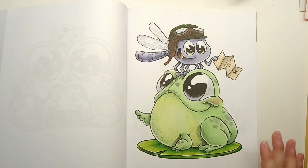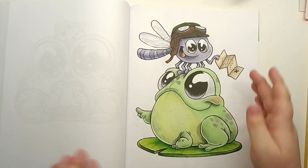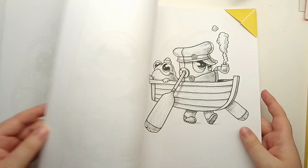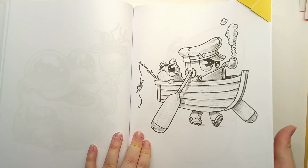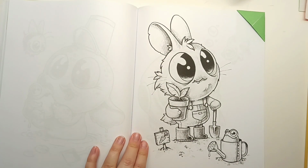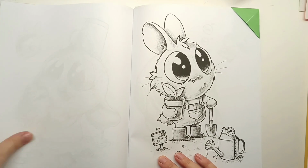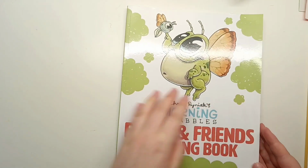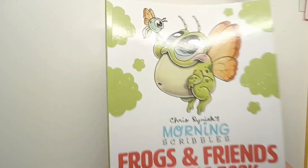And I've also got the entirety of the first volume to catch up with, so I will show you the page they've picked out for the month of May, and I also picked out a page to colour to catch up from the first volume because they are on to the second volume from the PDF version. But this printed book I got on Amazon contains volume 1 and volume 2 of the Frogs and Friends colouring book collection by Chris Reiniak.